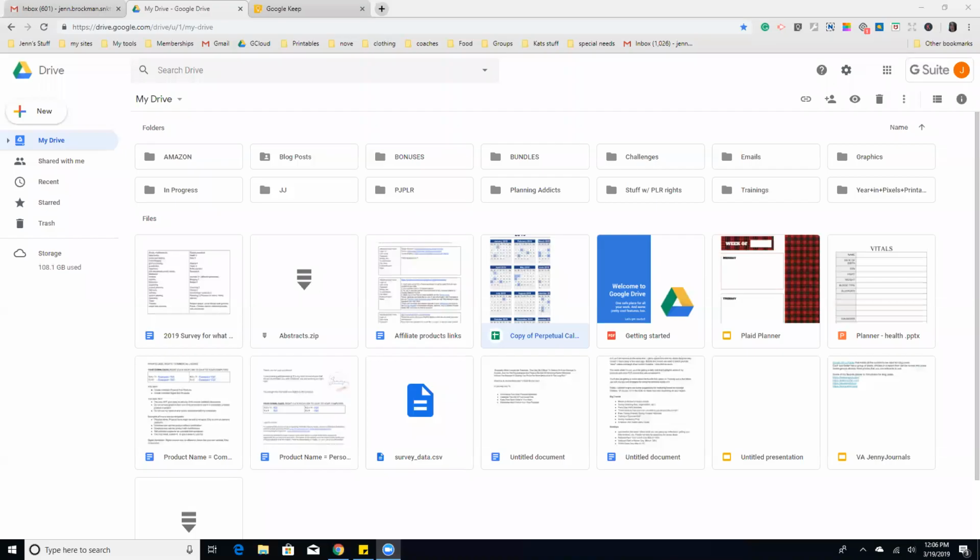Okay. And then once you click that, you should get some options to share your screen. Okay. Are you seeing it?